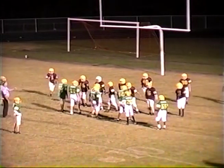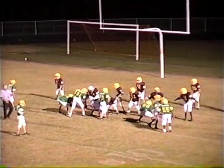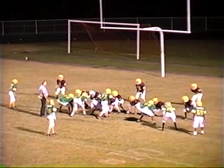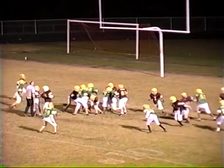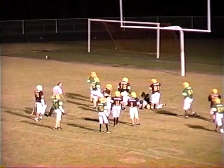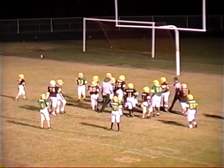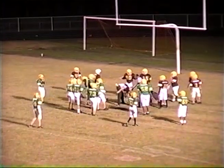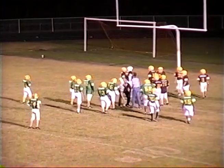Redskins send a receiver wide to the right side. We've got a man in the slot on the right side as well. 2 men in the backfield. They send Parker Cash in motion to the left. And did they fumble the snap that time, Holland? I'm not sure what happened. I'm not sure either. The action ended very quickly, I can tell you that.